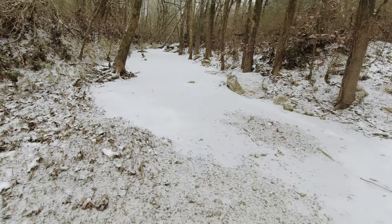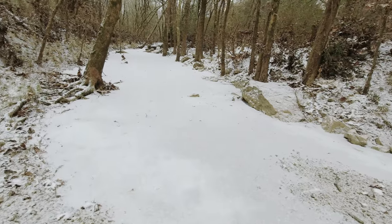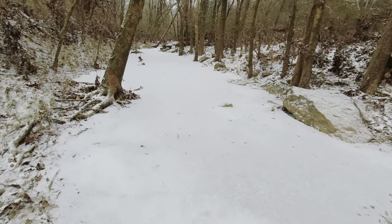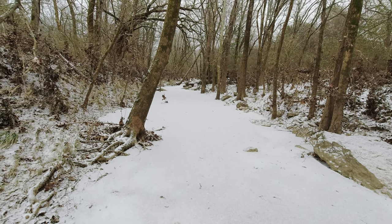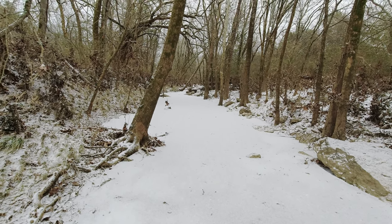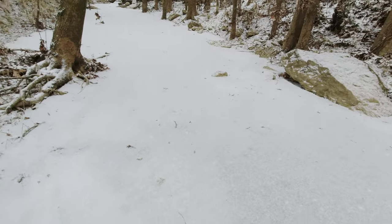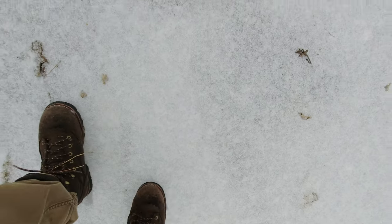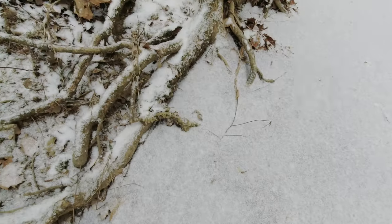This is a side channel off the main river. Mostly it's only a few inches deep, but it's knee deep in places. I've never walked on frozen water in the South before, but I did walk on a frozen lake much larger than this in Wisconsin once.